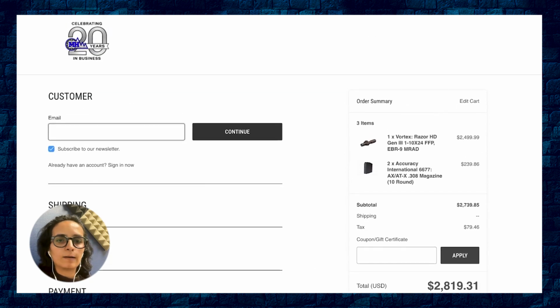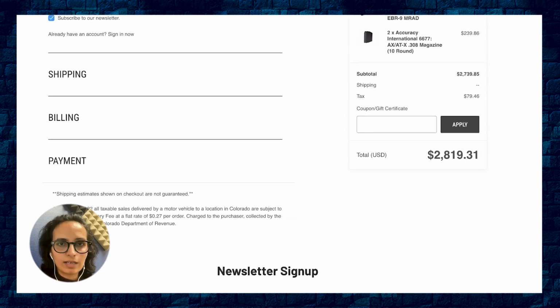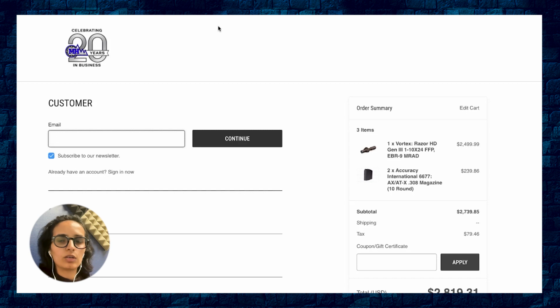You can change the design of the checkout page in order to show them how many steps there are, how long it is going to take. You can utilize cross-selling, upselling in here to increase the average order value, and all of these things can be increased at the checkout stage.